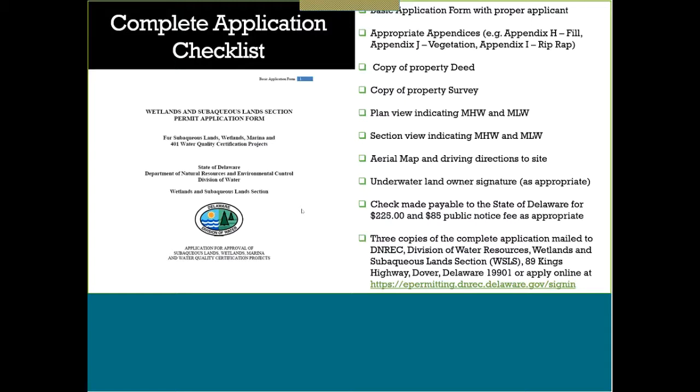And then for your SAA, the application fee is $225, and then as I said before, if you're going to go through the subaqueous lands permit and the subaqueous lands lease, it would have to have the additional $85 public notice fee. So I have there listed the address where you would mail your complete application packet, but we've also now allowed for the ability to apply online. So the link is included right there.